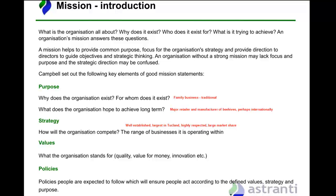Moving on to values, this is a slightly easier one to answer. We need to think about what the organization stands for. So what are some of the characteristics or aspects of Mavis Venderby that they are most proud of and that they put a lot of stock in, in order to project that to their customers?